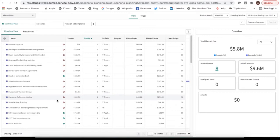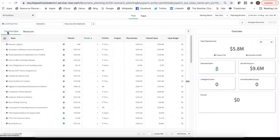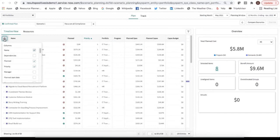The other big thing we highlighted before was the resources tab. So now we have the resources tab, and we can look at all of our different groups, and we can look at whether we have excess capacity or not. So we can get that visualization here as well. And in this initial view, I happen to be just showing all the different columns. So this is a capability that was already existing.